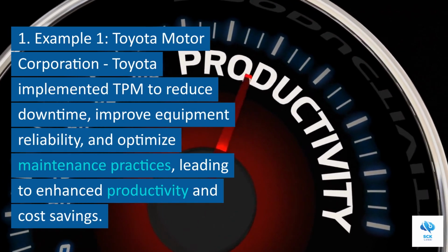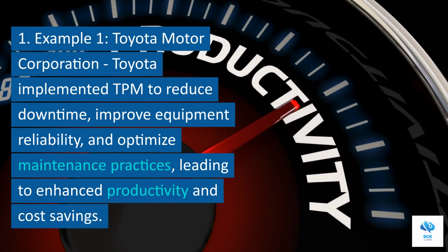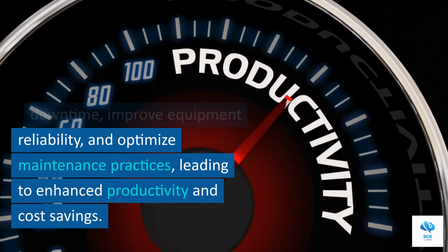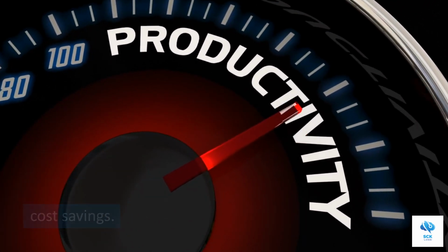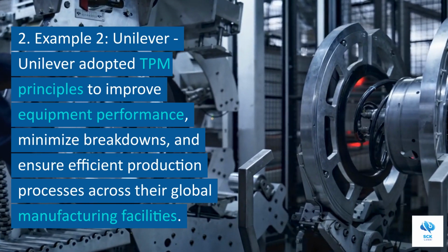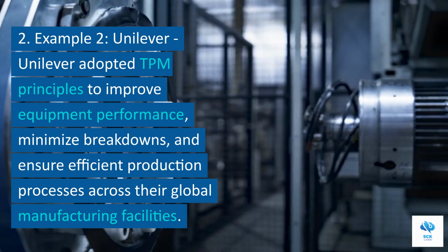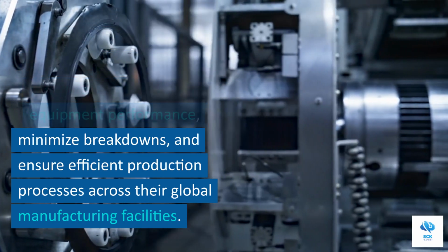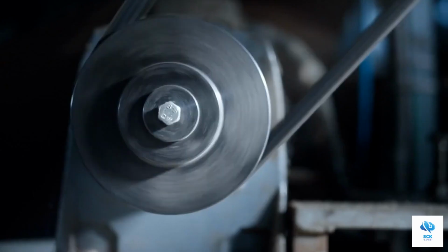Example 1. Toyota Motor Corporation. Toyota implemented TPM to reduce downtime, improve equipment reliability, and optimize maintenance practices, leading to enhanced productivity and cost savings. Example 2. Unilever. Unilever adopted TPM principles to improve equipment performance, minimize breakdowns, and ensure efficient production processes across their global manufacturing facilities.